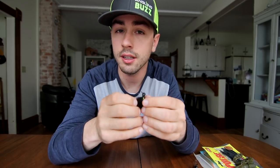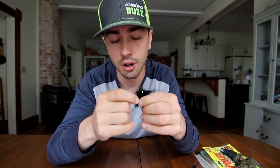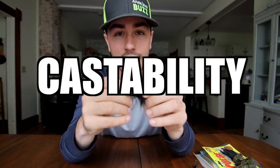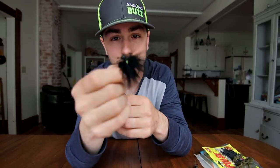But if it's really windy or if you want to fish it really quickly, I'll actually upsize to a 1/4 ounce head. And that works great. It still gets bites from finicky fish. So just a great overall presentation that I'd recommend. Oh, and very important is castability. So how do you maximize the castability of this tiny little fly hair deal?